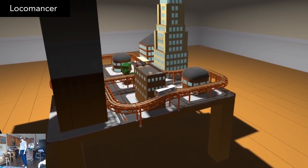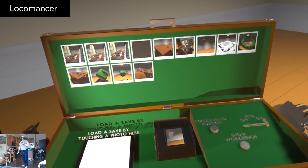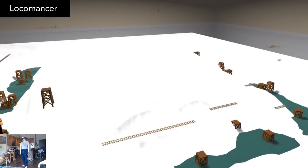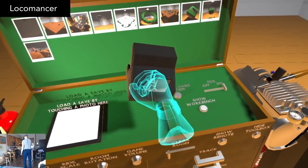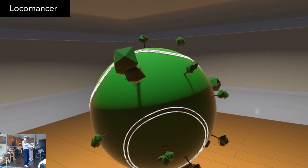One thing that I thought was especially creative is the save and load feature. Flip up the top of the toolbox to access all the photos and choose a photo to load one of the pre-built scenes that come with the game. To save your own scene, take a picture with the camera. You can move via teleporting or by dragging the world around you.